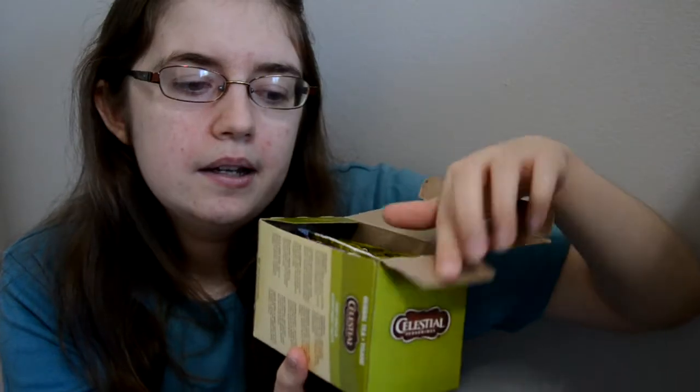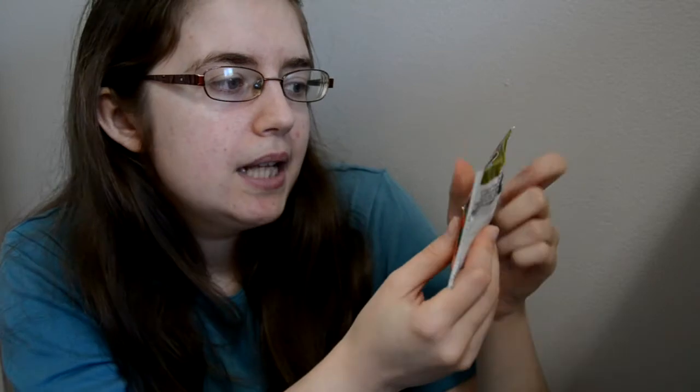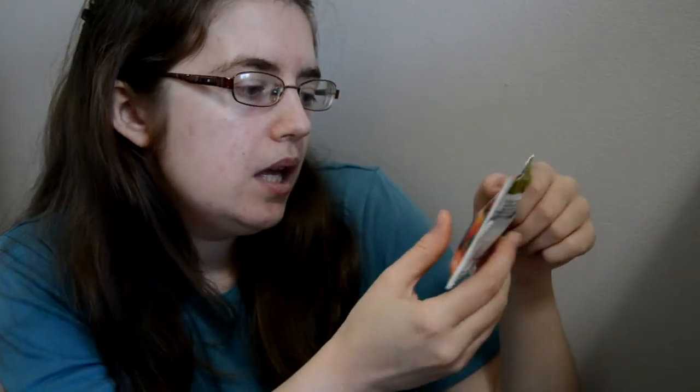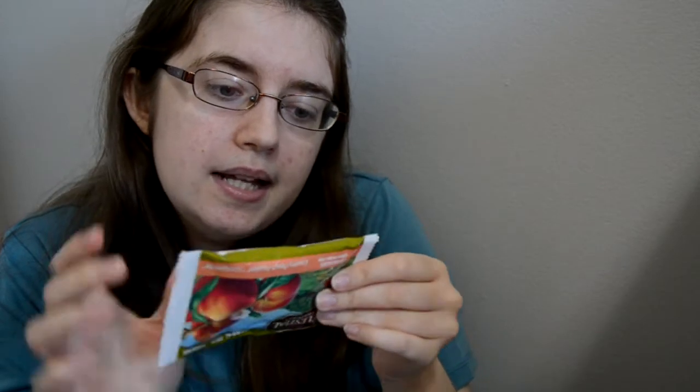Open it like that. And they come in packages like that. This one, for example, is the Country Peach Passion. And in each of these bags, there are 4 tea bags. And it has the ingredients again. It contains soy and sulfites. Basic information of the box.